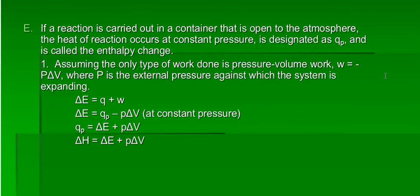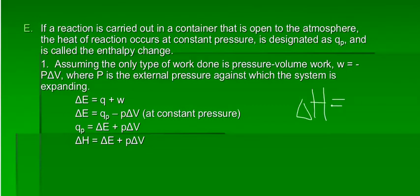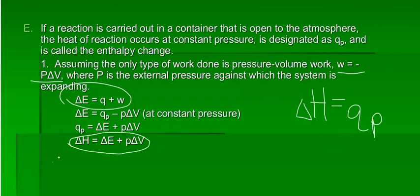If a reaction is carried out in a container open to the atmosphere, like a beaker, the heat of reaction occurs at constant pressure, and that's called the enthalpy change. Enthalpy, if you remember, is delta H, and that's equal to the heat at constant pressure. Now, assuming the only type of work done is pressure volume work, where work is equal to negative P delta V, we can take the first law of thermodynamics, delta E equals Q plus W, make some substitutions, and get an equation that looks like this. Delta H, which is the heat at constant pressure, is equal to delta E plus P delta V, and that's where the work comes into play, P delta V. So this is the first law, just making some appropriate substitutions into the delta E equals Q plus W equation.